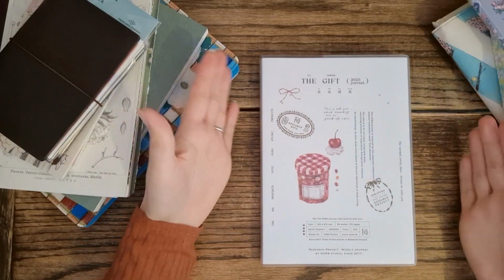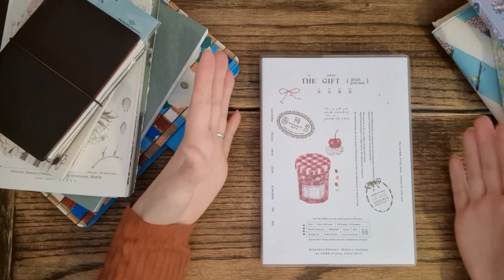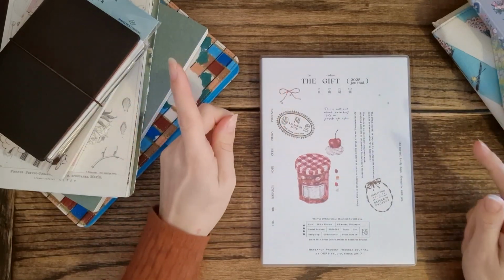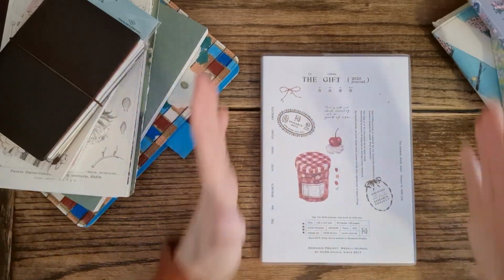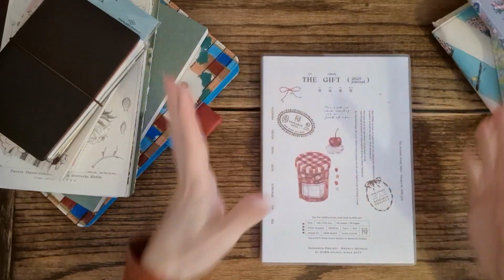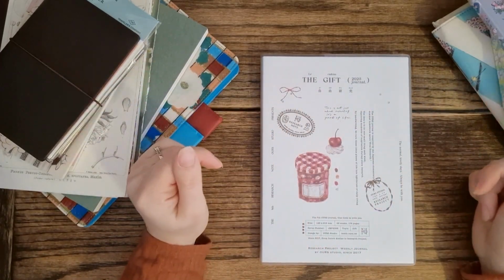But that's just me. Other people decorate it beautifully, like Courtney Diaz, Little Raven Ink. She decorated hers so beautifully. And there's someone else as well who does theirs beautifully. Me, if you go back to my other videos in my Our Studio planner, I have shown you my previous pages. So you can decide if my pages are pretty or not.